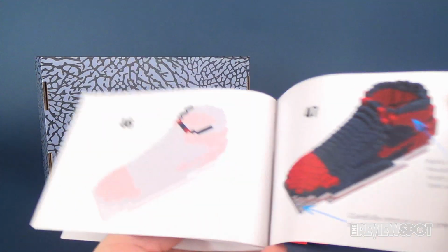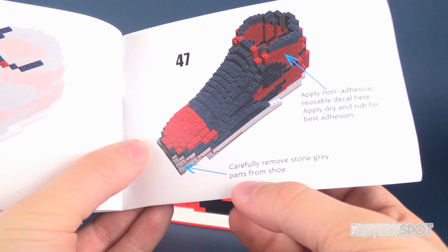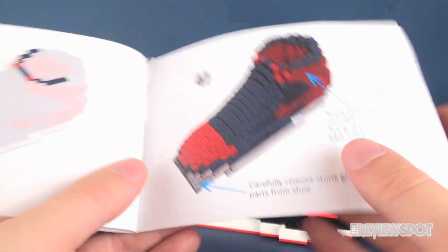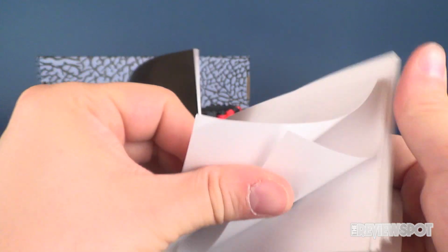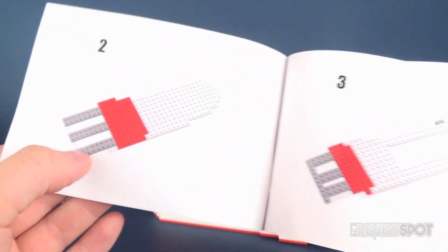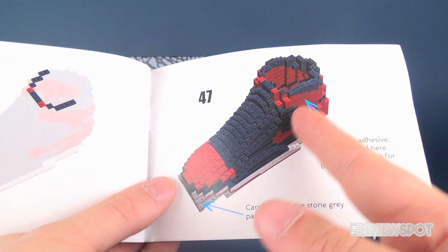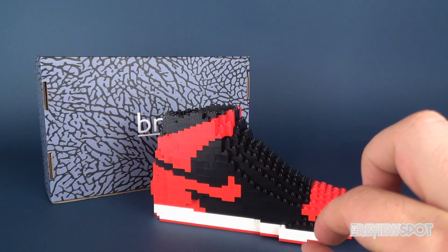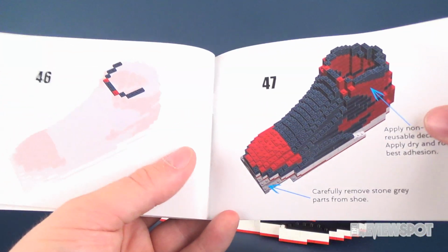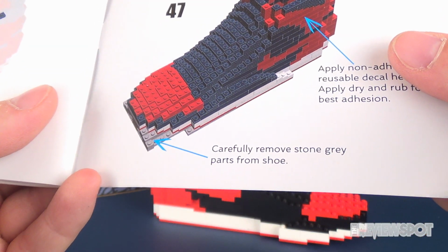But you're looking at a total of 47 pieces, or 47 steps. The final step actually involves taking off the beginning step. Let me just show you here. The beginning step has you laying out the gray under area of the shoe. At the very end, this is just your guideline. You're going to take all the gray pieces off so that when you're finished, you only have the sole of the shoe as opposed to all the extra gray pieces. So right there, step 47, carefully remove stone gray parts from shoe.